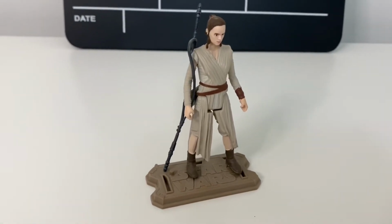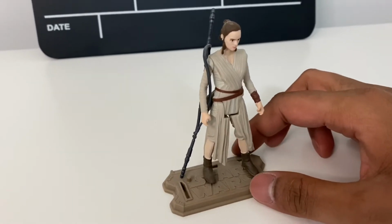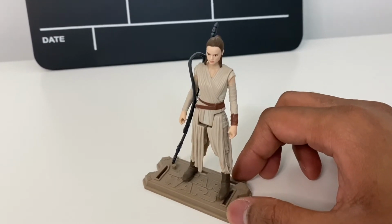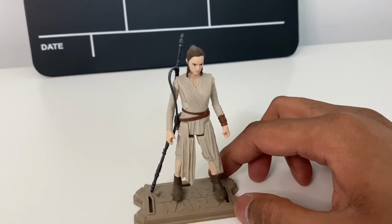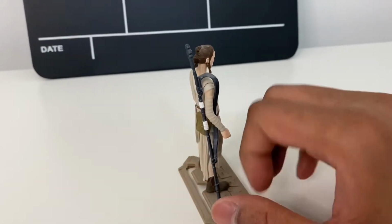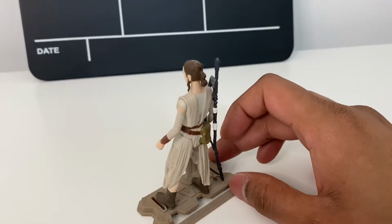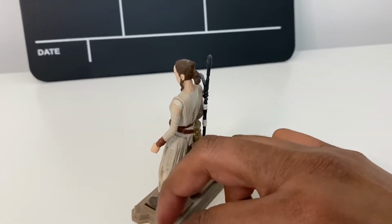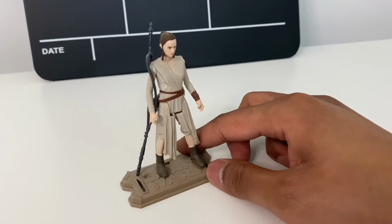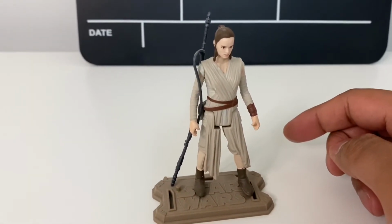Next up is Rey. This is the original action figure, again released when the film The Force Awakens came out. So if you have a look at that, yeah, it comes with the base as well, which has got the Star Wars logo embedded. Quite nice detailing here actually. You get the action figure with the staff as well. And yeah, it looks like her. Not perfectly there, but not bad.